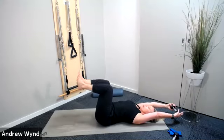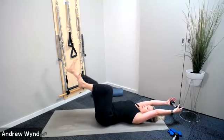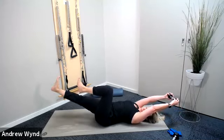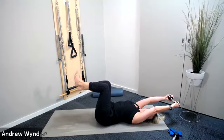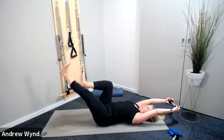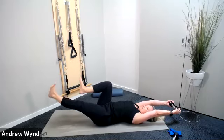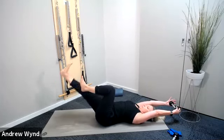Good, let's go for 10 more on each leg. 10. 9. Ribs are down in the front of the body. 8. Good. 7. 6. 5. 4 to go. Feeling strong. Front body is strong. Everything is connected. 2 more. Good. 1 more.